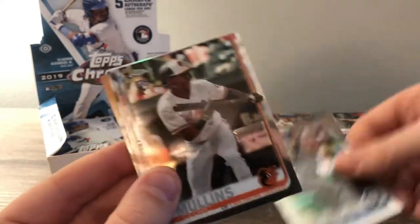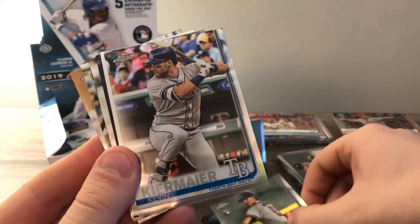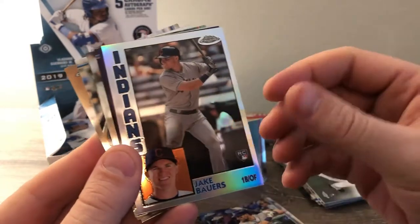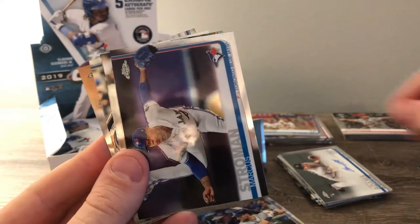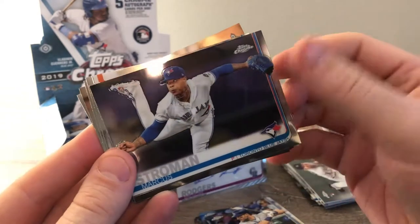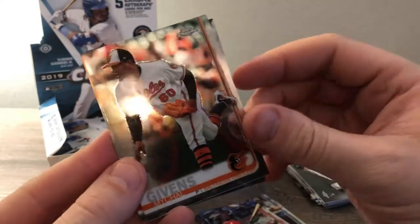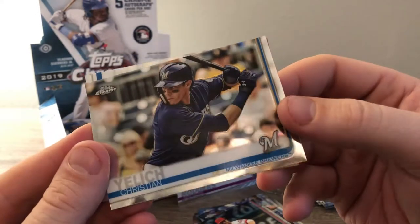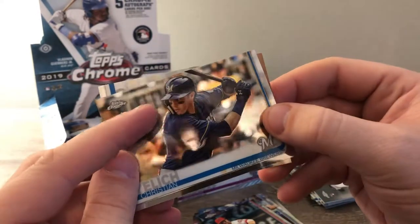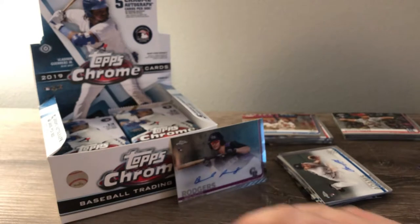J.P. Crawford, Cedric Mullins, there's Syndergaard, similar to the card we just got, except not in the purple refractor. Kevin Kiermaier, there's that throwback. Freshman flashback, Kyle Tucker. Marcus Stroman. Gio Urshela, Michael Givens, Zach Cozart. Yelich, I like this card. It seems like he just really pops on this card. And Shane Greene.